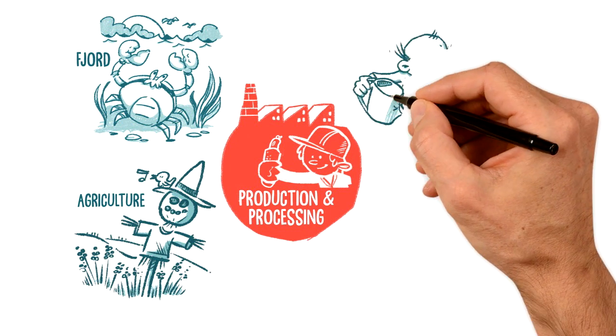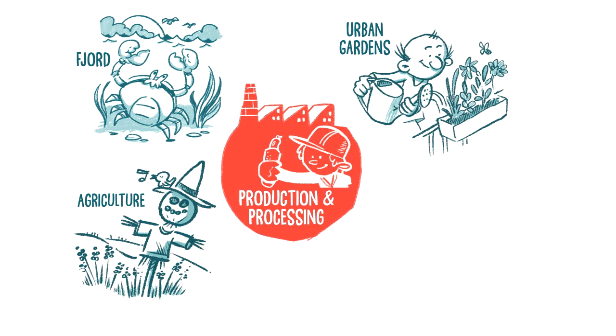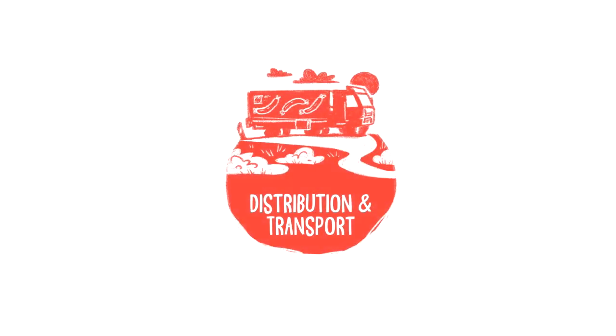There are 4 small urban gardens, a therapy garden, and 10 allotment areas, which consist of 748 gardens. There is a limited number of food manufacturers, but we can proudly say that Kolding is the first wine region in Denmark.